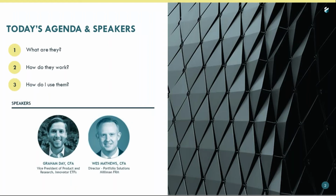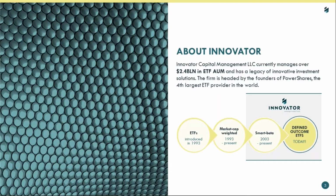So if we go to the next slide, a brief background on who Innovator is. Innovator was founded in 2017. We have a legacy of innovation within the space. Our pedigree stems back to PowerShares ETFs. And for those that aren't familiar, PowerShares was acquired by Invesco in 2006, but continues to be one of the leading brands for ETFs.